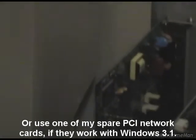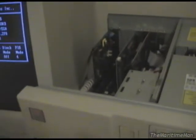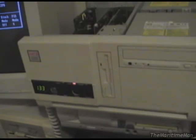And that modem, I have no use for a modem, so I might find an ISA network card among the piles of junk at school and replace it with that. I know there's quite a few 3COM EtherLink 3s, or I think those are PCI, but I know there's a few ISA network cards that I'm going to replace that modem with. And other than that, I want to get an operating system on it.